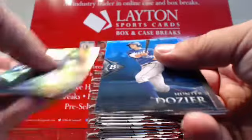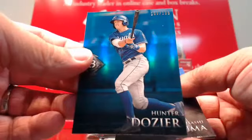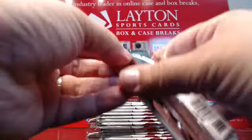Just cruising through, stopping for all the meat and potatoes. There's a blue refractor for Kansas City to $199, Hunter Dozier for the Royals.